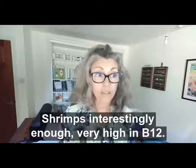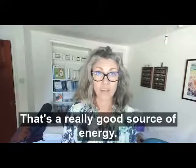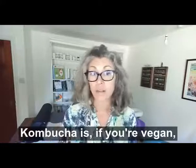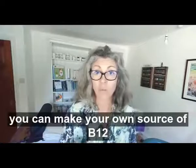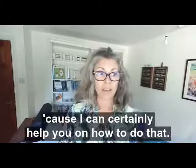Shrimps, interestingly enough, very high in B12. That's a really good source of energy. Also kombucha. If you're vegan, you can make your own source of B12 by brewing your own kombucha, and have a look on my website because I can certainly help you on how to do that.